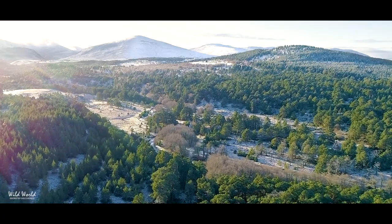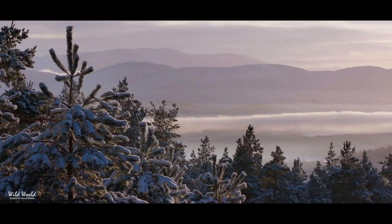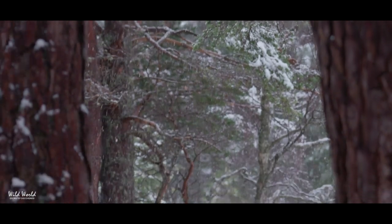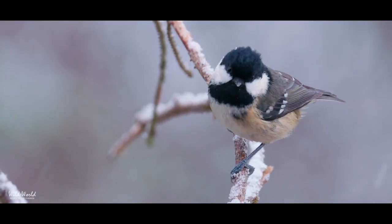We finish a day in the Cairngorms, where photographer and filmmaker James Stevens is getting lost in the small stuff. Winter in the Cairngorms is special. A crisp silence broken only by the sound of birds and a gentle patter of snow.